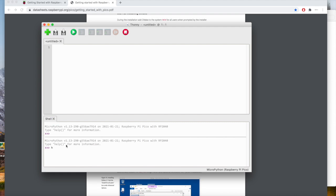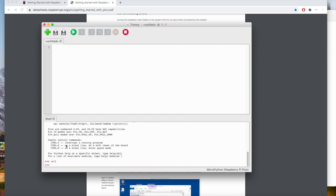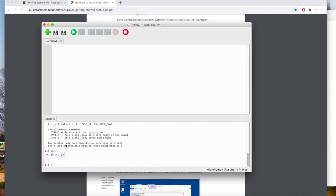So we can ask, for example, help. And it runs just like a simple Python shell. So I could say x equals 1, ask it to print x, comes back as 1. And yeah, so we're basically up and running.